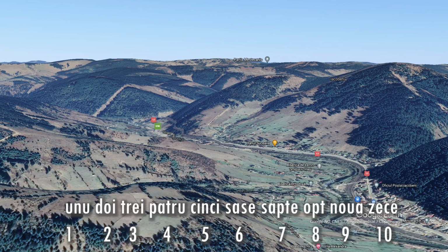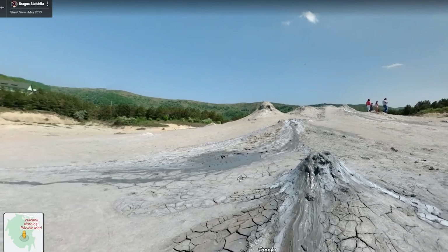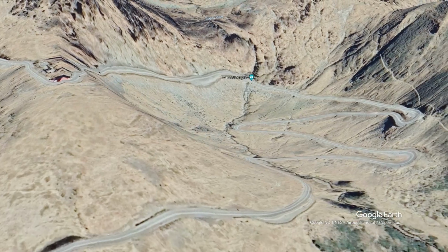Uno, doi, tre, patru. It's really similar to Spanish and Italian. Eruptions of mud and gas coming out of volcanoes. The best road in the world. I knew Romania would have cool landscapes. I'm glad I found them.